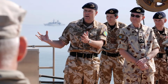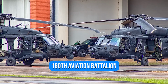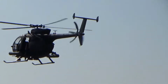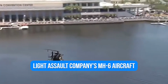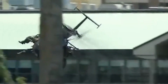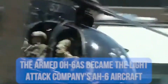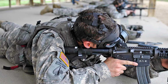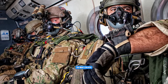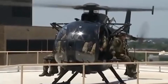The task force, originally known as Task Force 158, was quickly renamed 160th Aviation Battalion. The O-6A helicopters used for people transport became the Light Assault Company MH-6 aircraft, while the armed O-6As became the Light Attack Company's AH-6 aircraft. The 160th Special Operation Aviation Regiment of the United States Army, popularly known as the Night Stalkers, is a special operation force that provides helicopter aviation support to both general purpose and special operation troops.